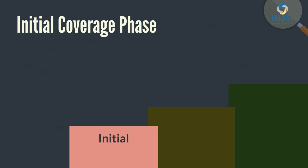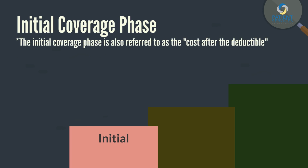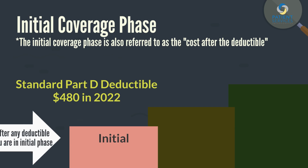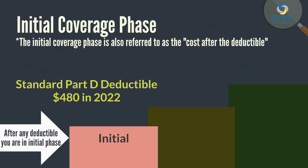The initial coverage phase is also referred to as the cost after the deductible phase. The standard Part D deductible for 2022 is $480. However, some plans may have a lower deductible or none at all. You will be in this initial coverage phase after you meet any applicable deductible. If your plan has no deductible, your coverage will begin here.